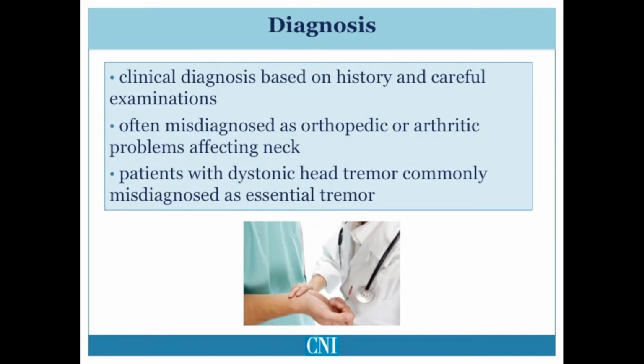The majority of patients with cervical dystonia are initially misdiagnosed as having a stiff neck or arthritis involving the neck. When jerky or tremulous movements are present, resulting in dystonic head tremor, patients are often misdiagnosed as having essential head tremor. Given the fact that no specific tests are available to make the diagnosis, and the diagnosis is based on careful history and examination, it is important to see a neurologist or other physician who specializes in movement disorders to be certain of having an accurate diagnosis.